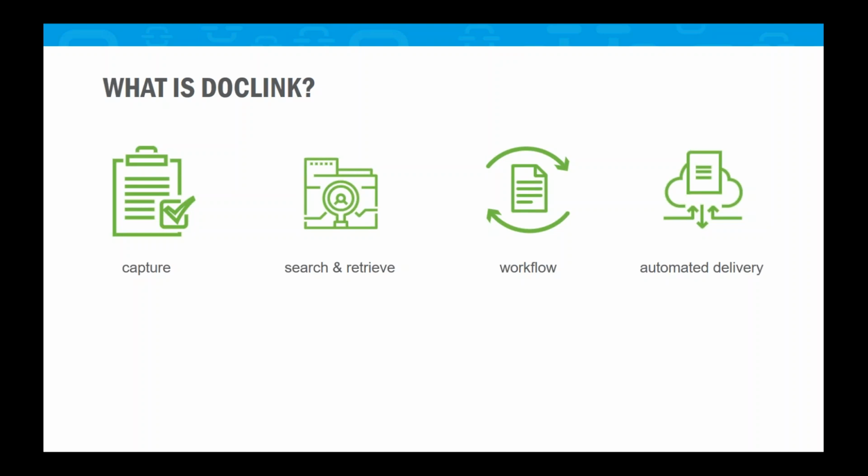It's going to be fully indexed by all the metadata on that invoice, which is going to next allow you to search and retrieve that invoice through the repository. We have various ways of accessing that document.